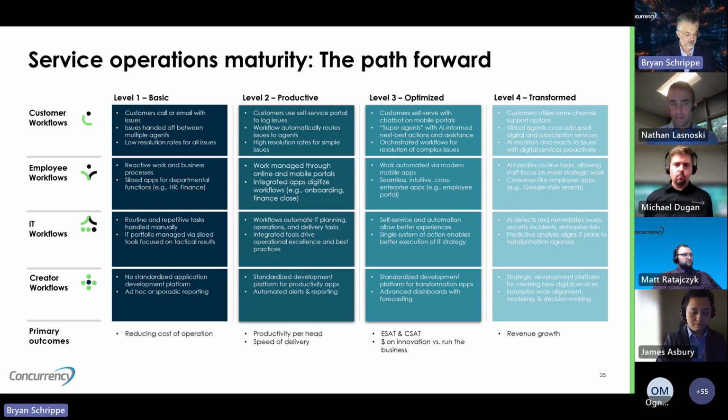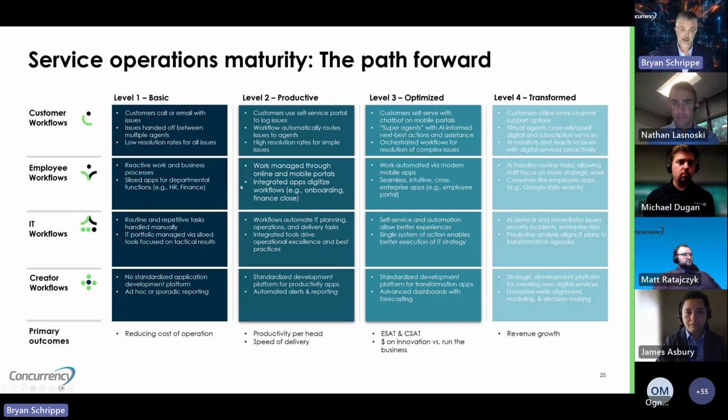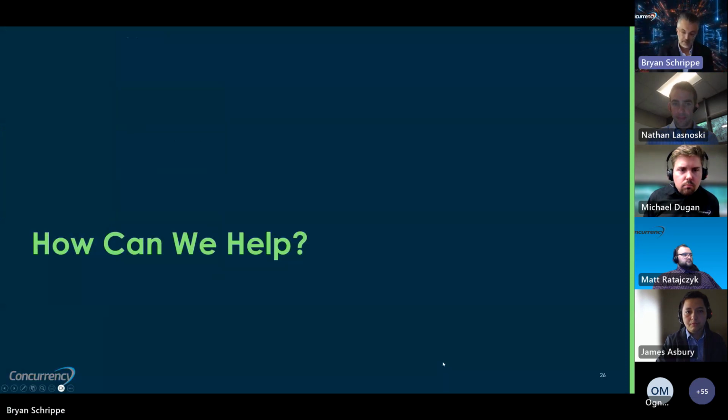What I'd be curious to see is where some of you are in this area, and if there's any opportunity to move that needle from maybe a level 2 to a level 3, or a level 1 to a level 2. We'd be extremely interested to talk to you about this particular use case, in addition to any road mapping conversations, etc. So now the big question: how can we help? Nate?